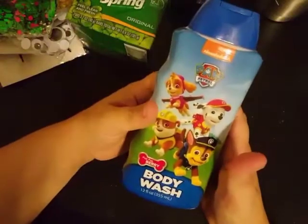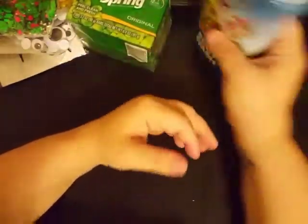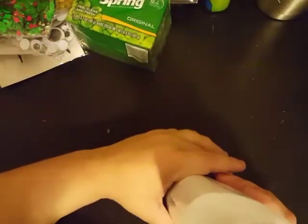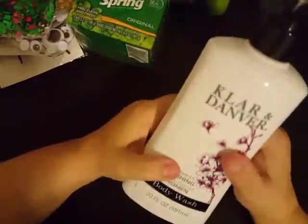I picked up some more Paw Patrol body wash because my youngest son decides that he squirts it out, all of it, at one time, most of the time. So there you go on that one. And this is a repurchase. I pick this up all the time, probably just about every other week.